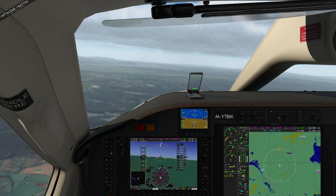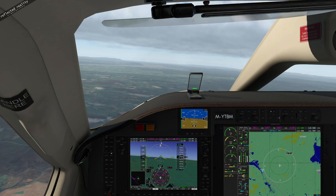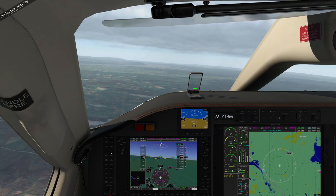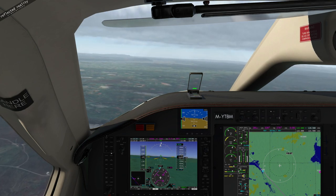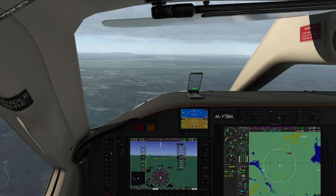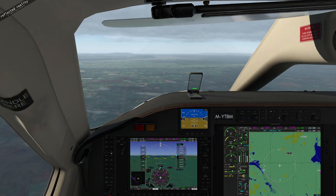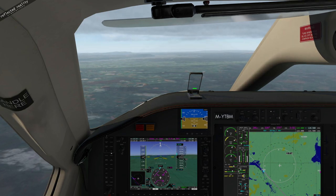We are, how far away? 13 miles. 4,500 feet. I think it's time to start descending. I'm just going to lower the nose, and I will bring the power off this time, so I'm looking for about 1,000 feet a minute. I don't want to get too much faster because I'm in uncontrolled airspace flying towards a VFR airfield.